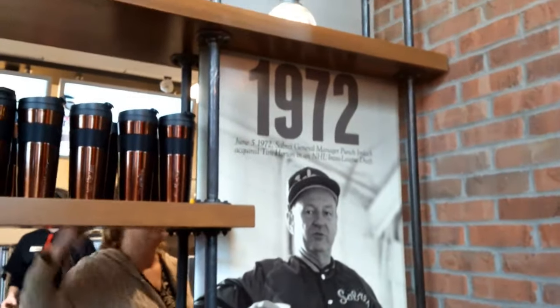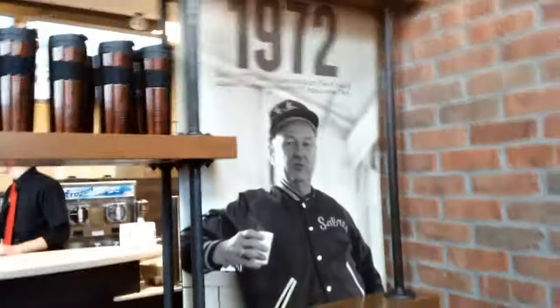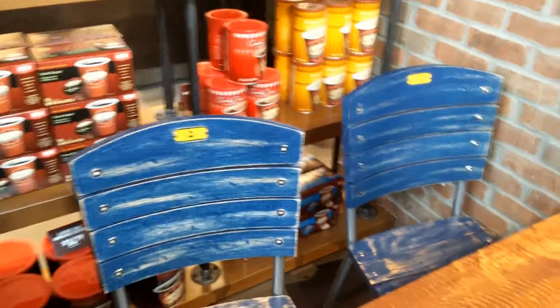Through the fun facts. So what's interesting is these chairs are actually from the 1970 to 80s arena. That's fun. So let's go. Oh, I just found out that they were doing the dedication set. Dedication to Tim Hortons. So along with the timeline, you see what they mean.